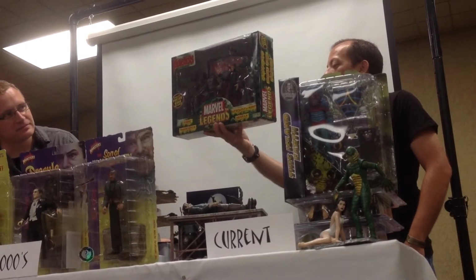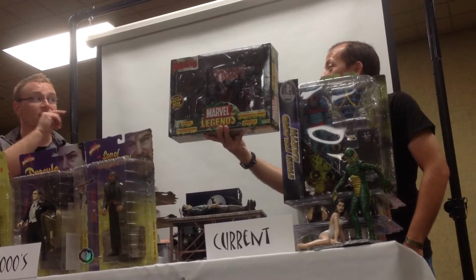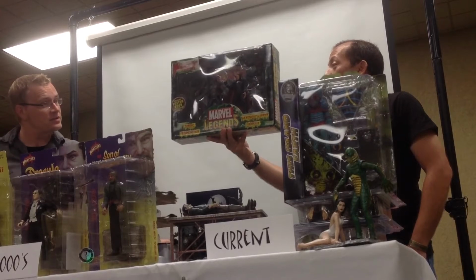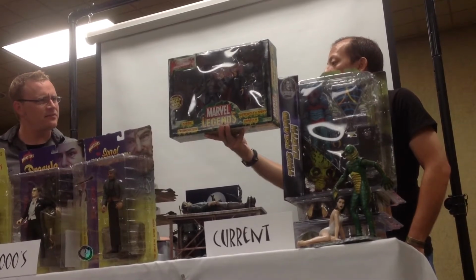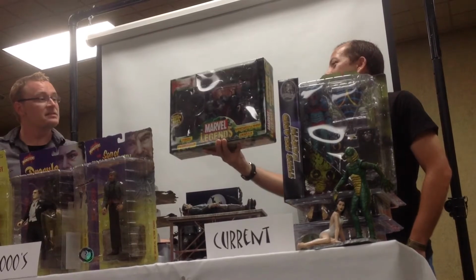Yeah, that's fun. I almost bought that when it came out. But this is up there now. What's the value of this? I think I saw it going for like $100. Really? That much? And there's only 4 figures in there? It's 4 figures. There's a comic book, and each one has a stand. So that's going for $100.